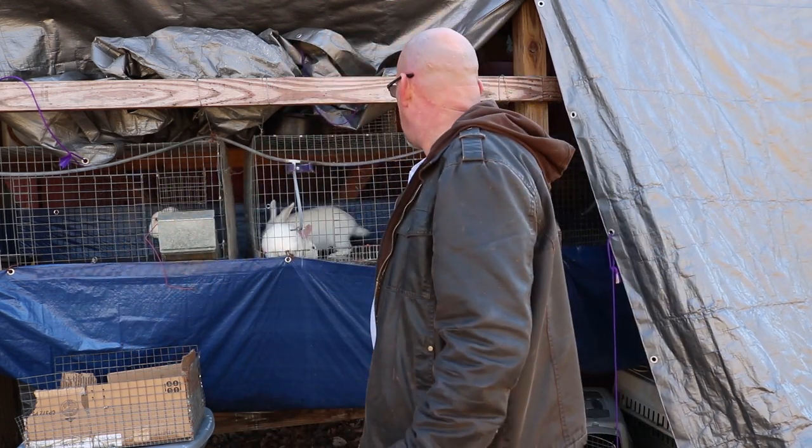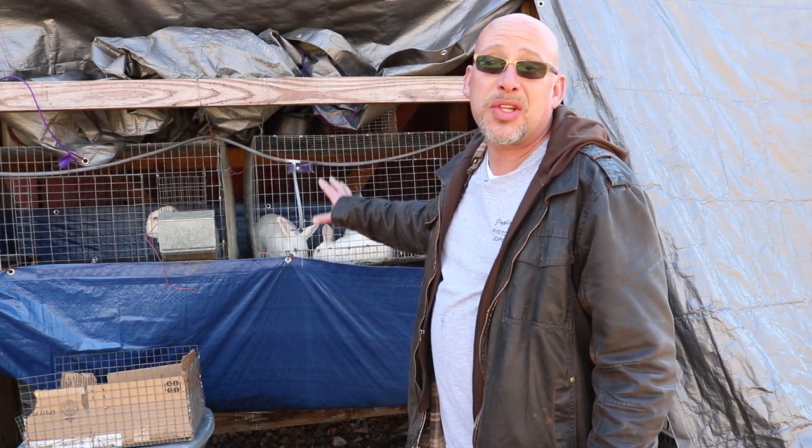And then you'll see them out of the nest box occasionally, but most of the time spending the time in the nest box. But then somewhere around 2 weeks to 3 weeks old, they're going to start venturing out, and they're going to spend most of their time outside of the nest box, eating, drinking, those kinds of things. So just watch them. Whenever that happens, you're good to take it out. They don't need the nest box for warmth. It doesn't matter how cold it's going to get outside.